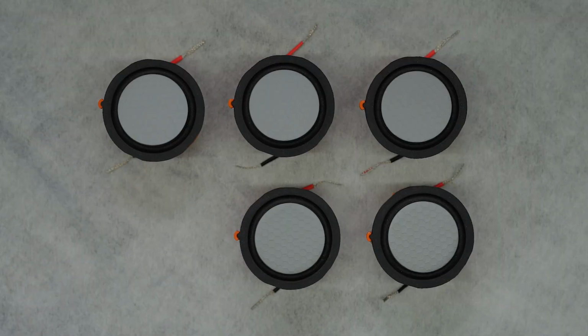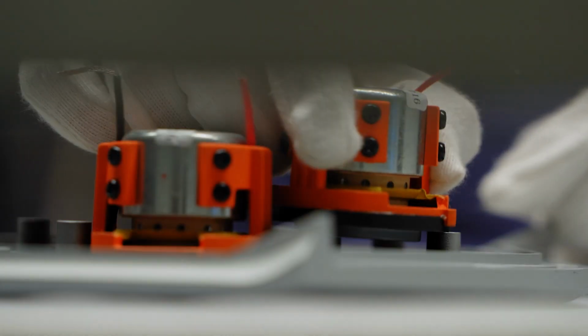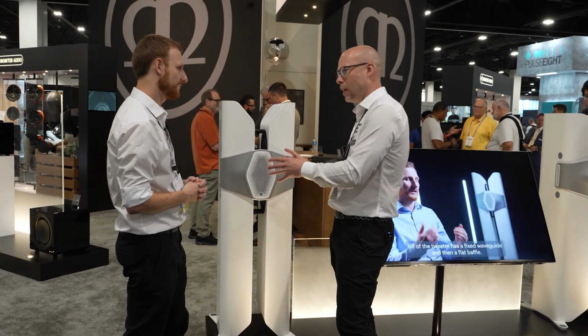You mentioned we've got 6 2-inch mid-drivers around an MPD3 transducer. Why that? Why 6 individual drive units? What's so special about having 6 of them?